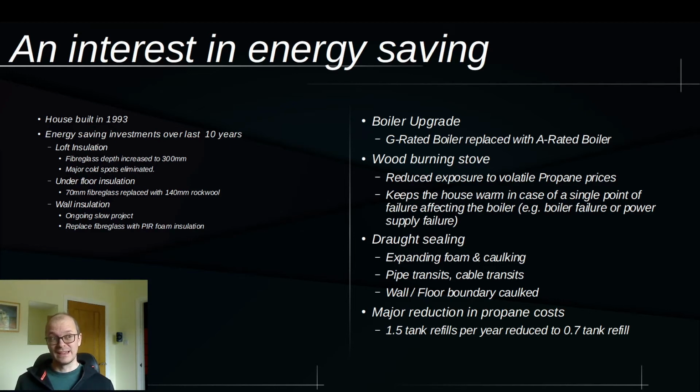The winters aren't as cold, so it's not a fair comparison. But the temperature in my house during the daytime, when it's 9 or 10 degrees outside, I don't need to use the central heating system.